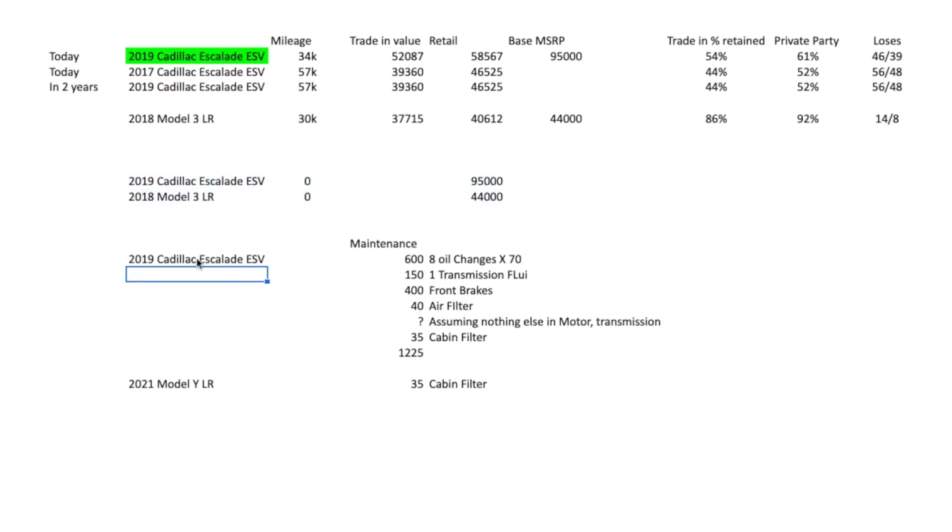And this section here is how much maintenance this Cadillac is going to need in the next 2 years and how much maintenance a Model Y is going to need in the next 2 years. So we've got 8 oil changes times $70 each, $600. We've got $150 for a transmission fluid flush, $400 for front brakes because it will need it after another 20,000 miles or so. I have to change out the air filter. I can do that myself. Anything else, assuming nothing with the motor or the transmission, I think the warranty would be pretty close to being out by the end of this, and probably a cabin filter for $35. The total right there is $1,225, assuming nothing else comes up. I'm not going to count tires or anything like that because that's something that could happen on any vehicle and will be similar. Cabin filter on the Model Y is probably the only thing I'm going to need.